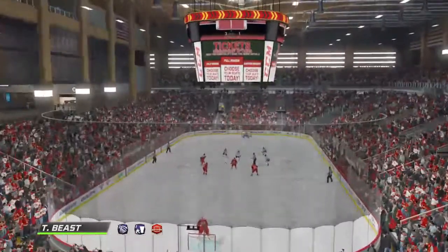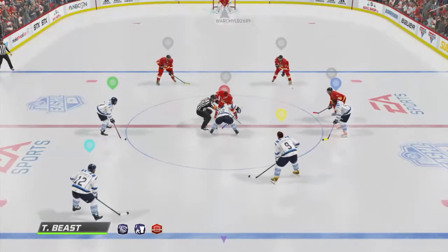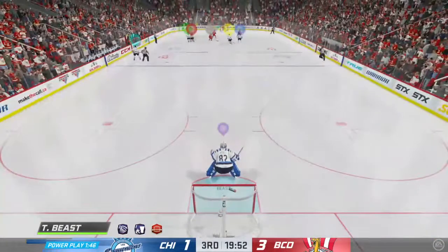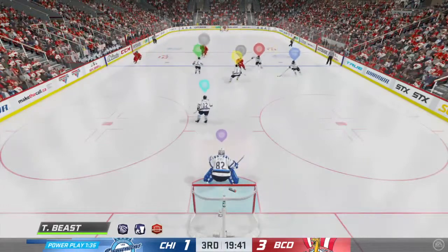Welcome back, everyone. He's Ray. I'm James. Third period action ready to go. Chicoutimi's man advantage is still intact as this period gets underway, and they win the draw.